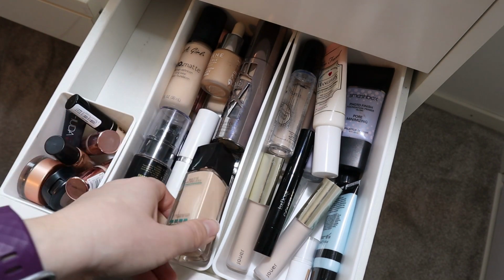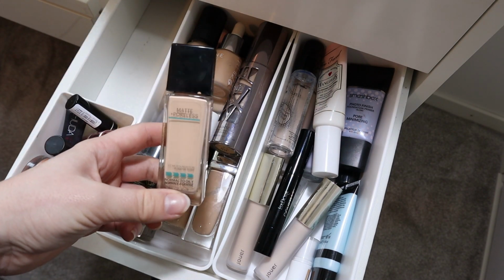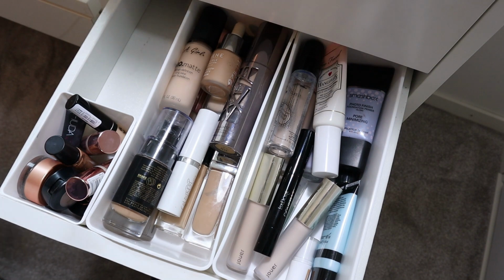Okay, and then for foundation, maybe let's go with this one. It's been a while since I used this one. This is the Maybelline Matte and Poreless Fit Me Foundation, and this one is the normal to oily kind. Please excuse my nails and hands.